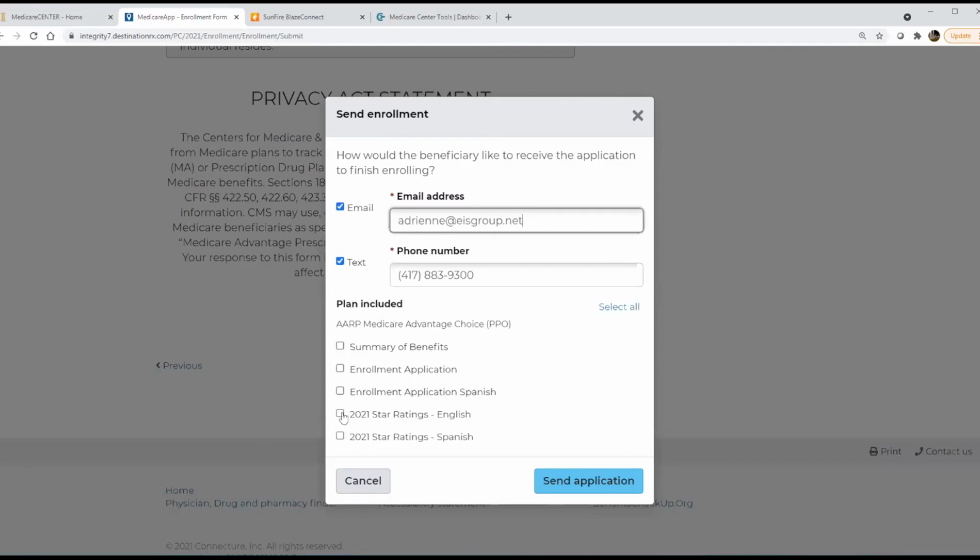You can include all of this information when you send them the application. Some clients, I've heard from agents, get a little confused because you're sending them multiple things. So it might be beneficial if you just send them the application at this point, and you can always go back and send them the additional documents as well.